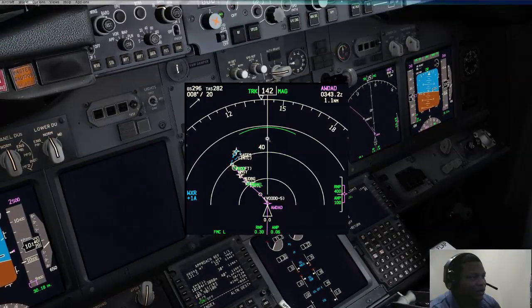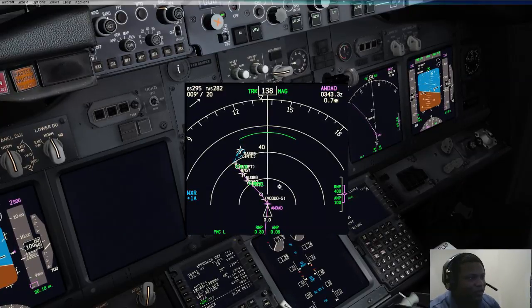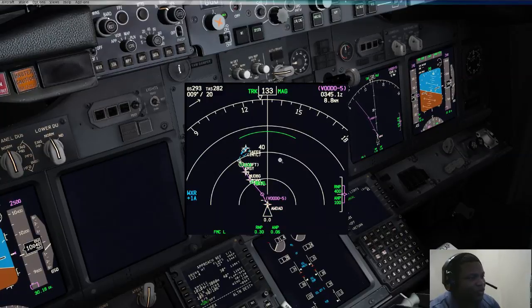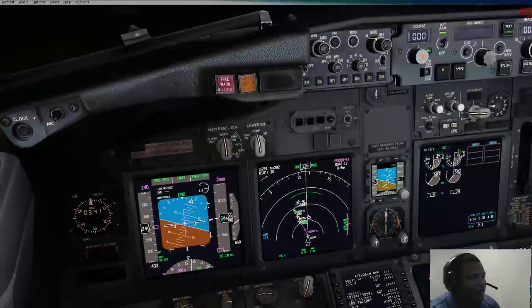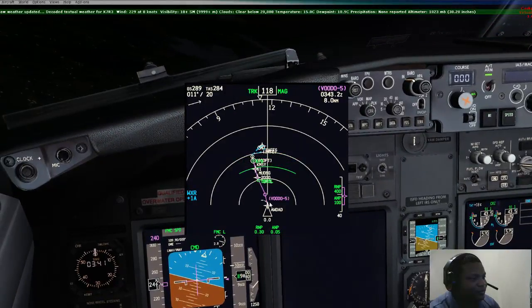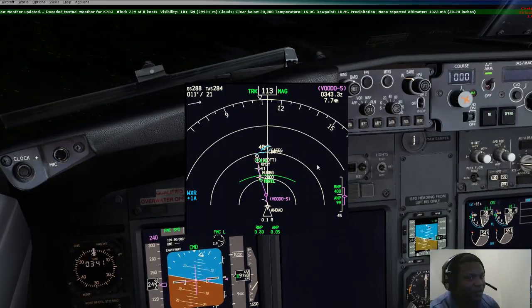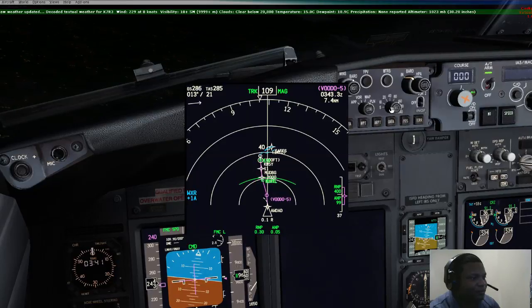This here tells us where we're at in reference to our flight plan. This pretty much gives us our horizontal situation. So right now we're making a left turn and pretty much following the flight plan. I have the flight plan set up all the way into New Orleans.